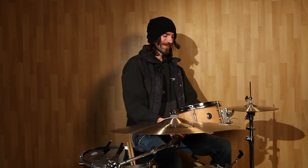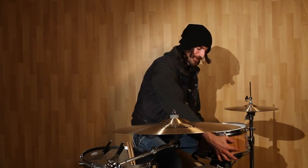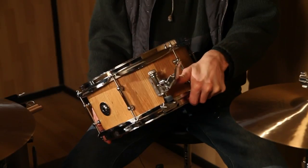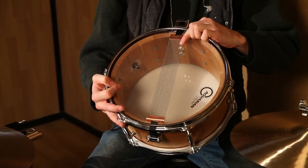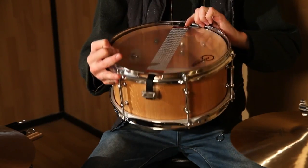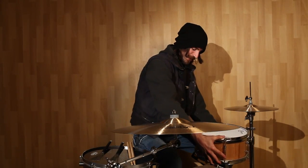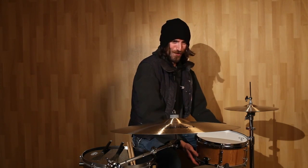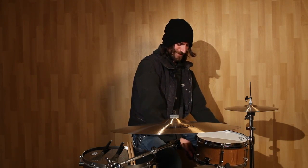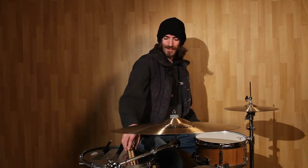It's 12 inches in diameter and 5.5 deep. We have this rather nifty R4 throw off with a 16 strand Pure Sound custom snare. RRP of this incredible instrument is £1,040, so very much puts it in the high end category.